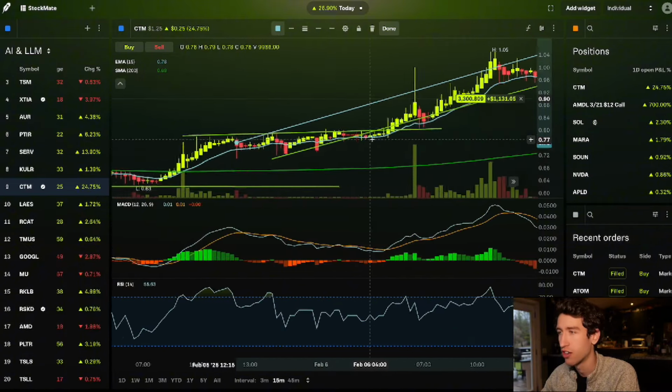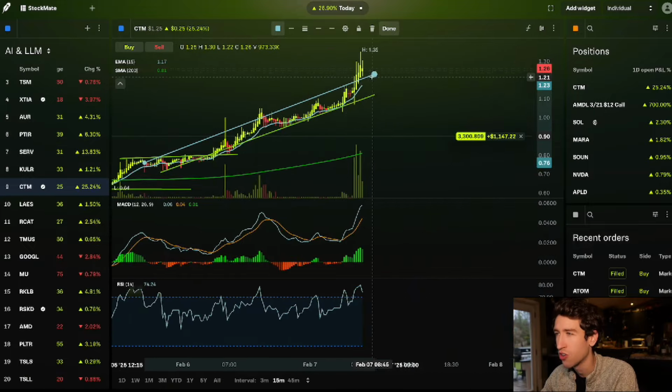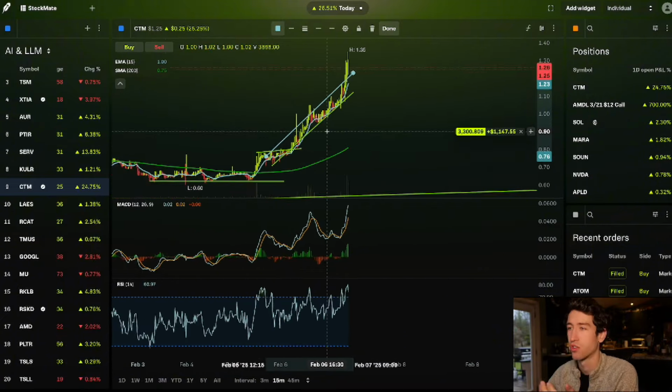That's when we started watching it closely, and then after a market open dip right here, we patiently waited, and we got in here at 90 cents, and it's currently at $1.25, and it's been holding this trend since that reversal. So there's three stages to a reversal.